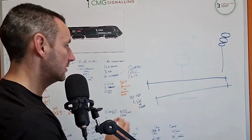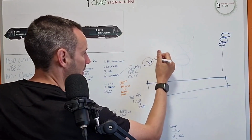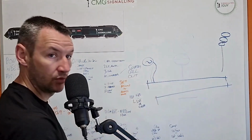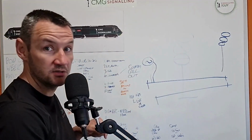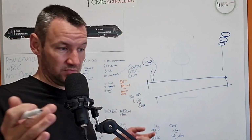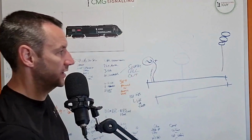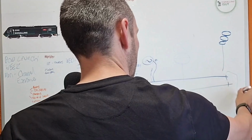And into one end, we feed in current onto the rails. We actually do it with two cables to do the same job in case one of the cables breaks, and then it still works. Okay, so we have thought about this, signalling guys and gals. We are actually thinking ahead about what might go wrong. Okay, so you feed in at one end, and you come off at the other end.